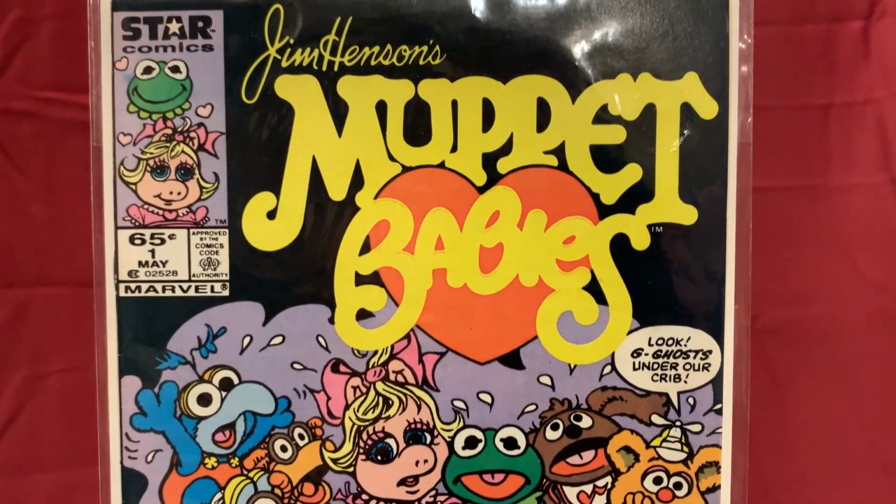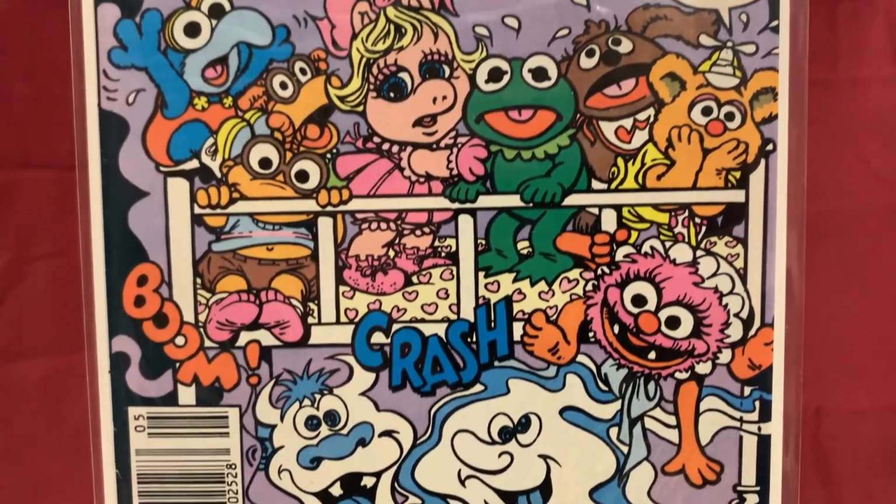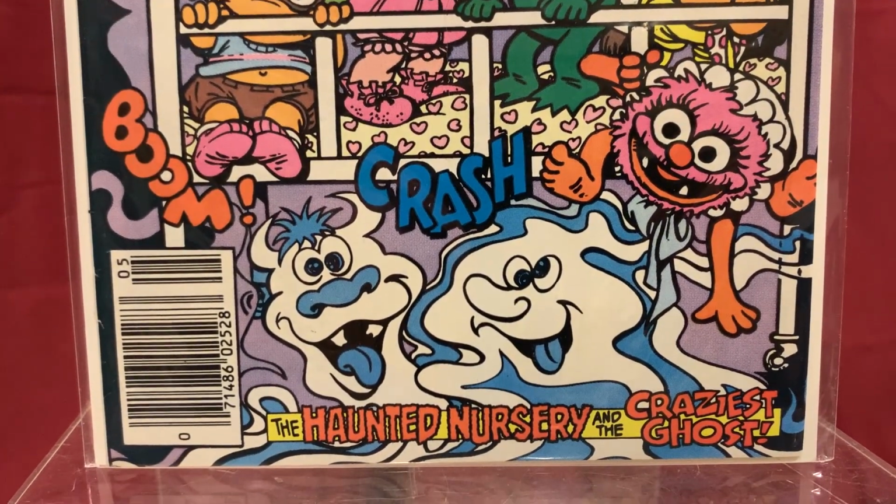I also got a copy of the first issue of the Muppet Babies comic book, and it is in pretty much pristine condition. I'm not a comic book rater, but I would rate this somewhere in the 9 to 10 range. It's pretty much immaculate. I don't see a lot of creases or things like that. So it's in great condition. Great to finally have Muppet Babies #1 in my collection.